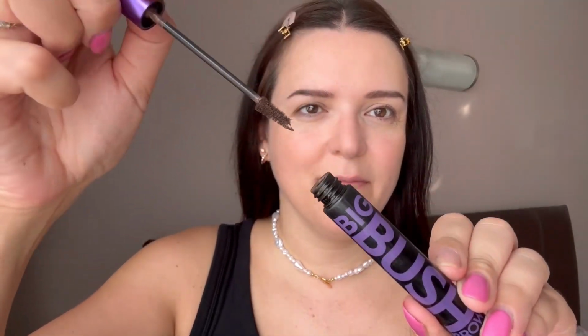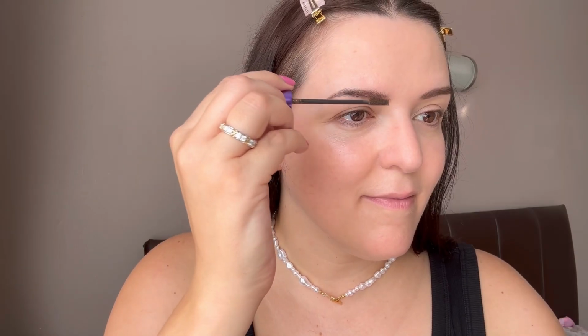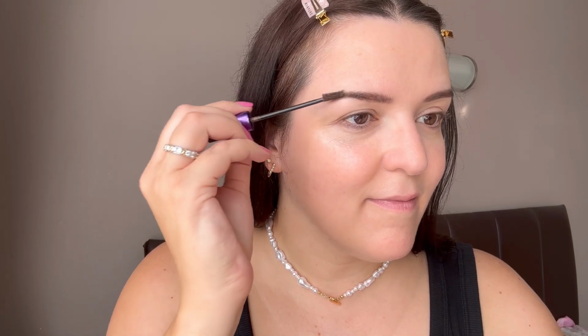The Incredibrow kit does come with a clear gel, which makes it great for travel. However, on most days I like to take my Urban Decay Big Bush Brow, and mine is the shade Brunette Betty. This holds the hairs in place and it just gives them a more full yet natural look. I'm so happy to have this taupey shade back in my life.